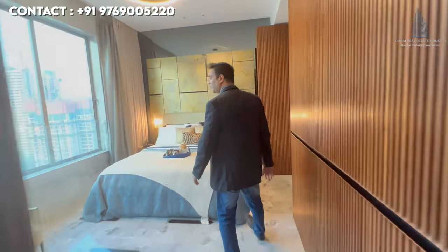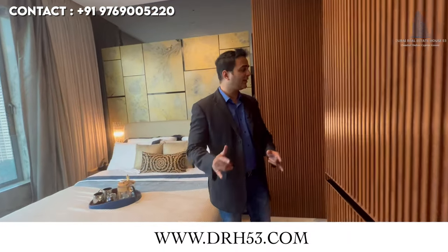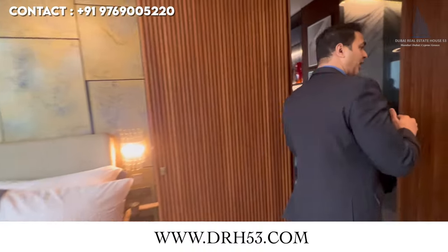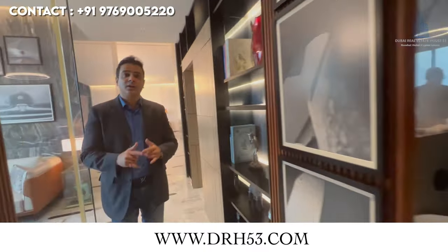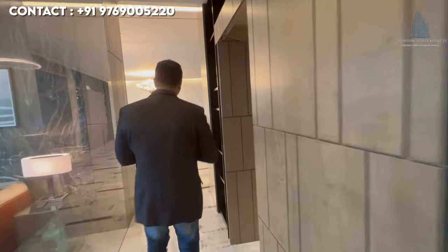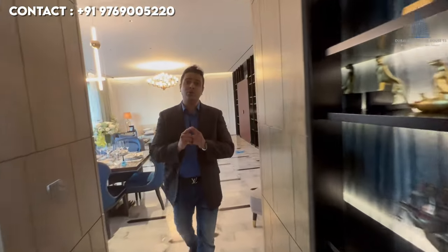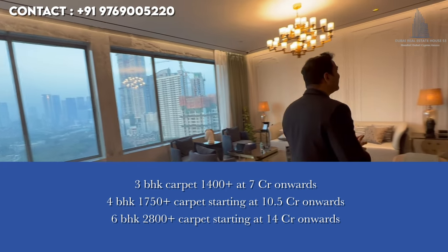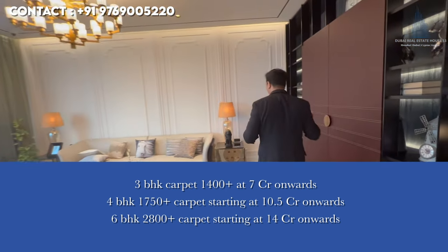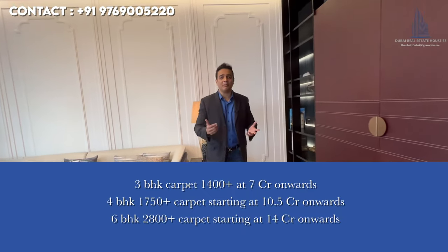It's beautifully done. So to summarize, this is a large three-bed, 1752 carpet. The ones that we have start from a 1432 carpet area, a good clear 12 feet height. This project is with OC, OC ready, under 50 families, price starting at 7 CR. That's really amazing.